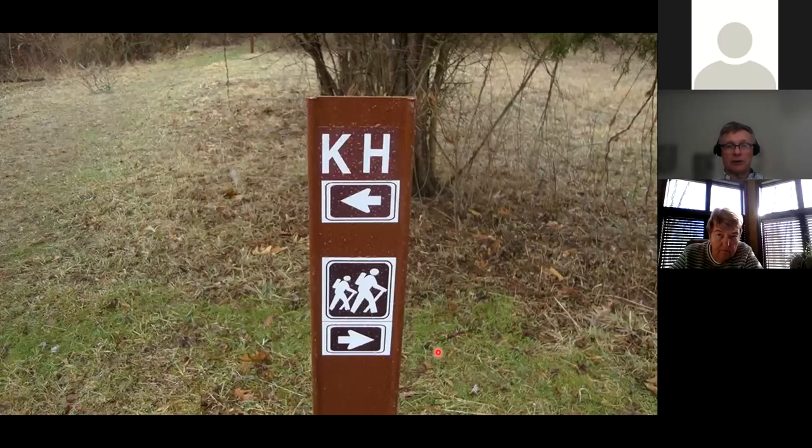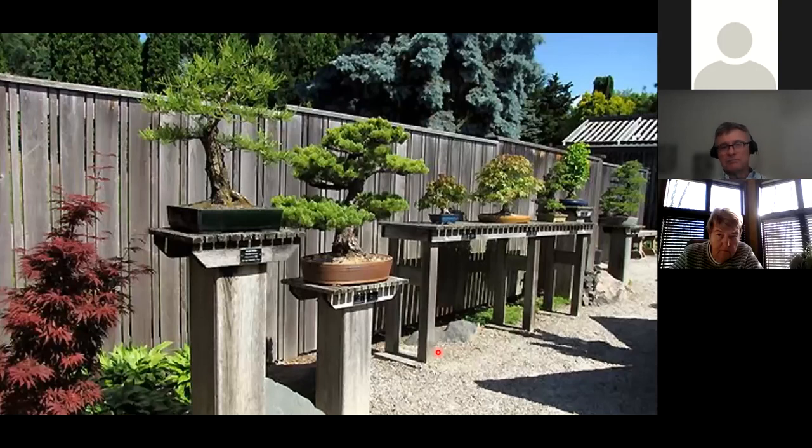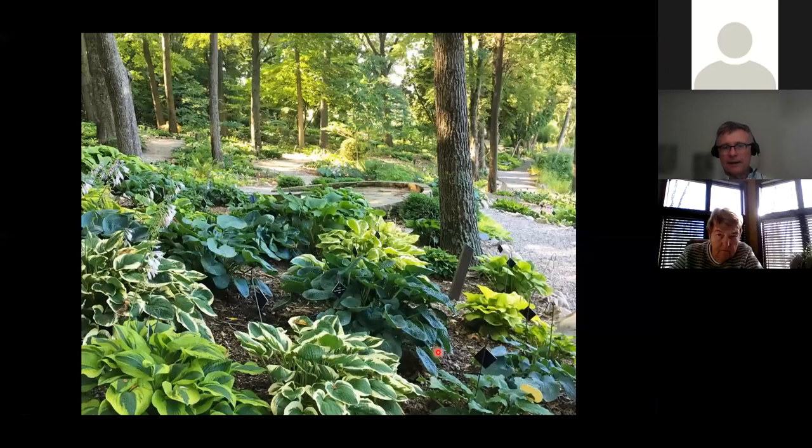How many places can you take your dog anymore, right? So that's a great thing to do. Wintertime, cross-country skiing or snowshoeing. Awesome bonsai collection. If you like that sort of thing, they've got a conservatory. And then Jack Weichel here has been leading their program for years and years on developing bonsai, and they do workshops and all kinds of things there.